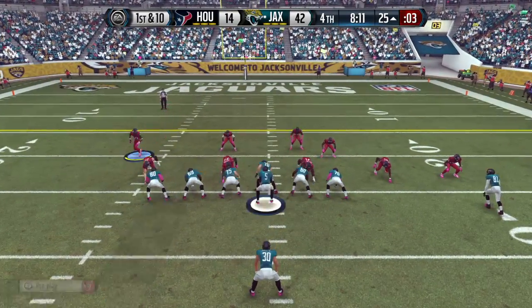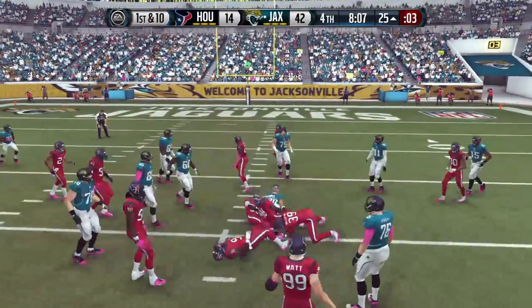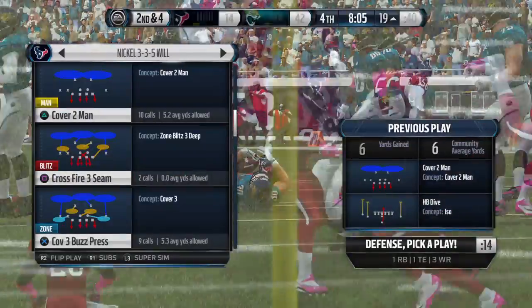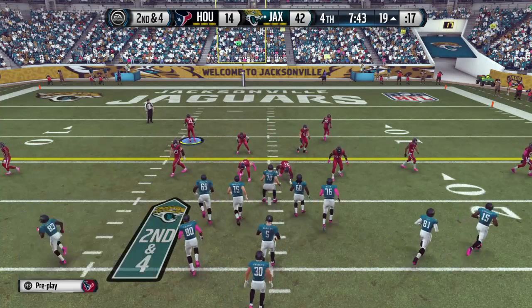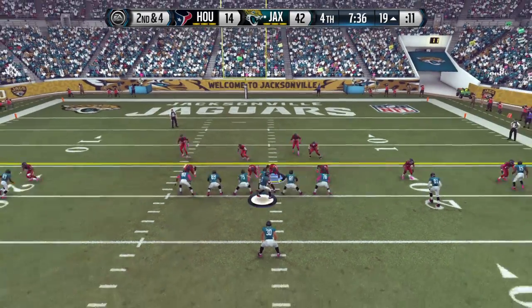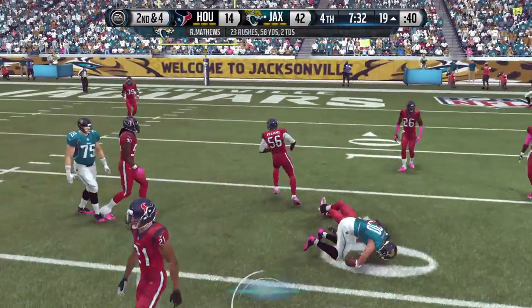There we go now. 1st and 10. And the give to Ryan Matthews. That's a gain of 6. Nice run that time. When you run the football like this over a period of time, it's going to wear that defense out. There's no doubt about it. Nice job by the offensive line. 2nd down, 4 to go. Gives it to him again.